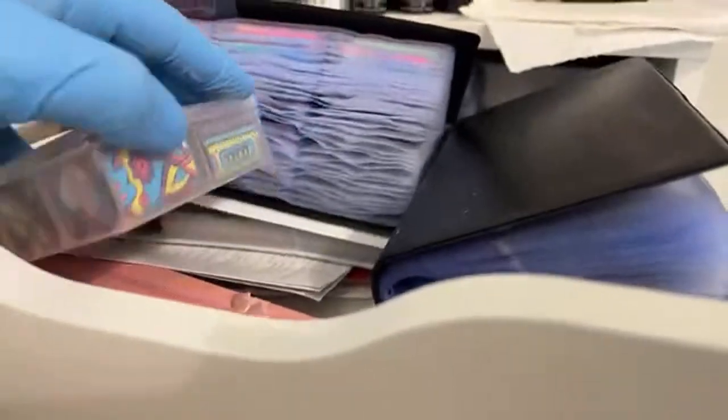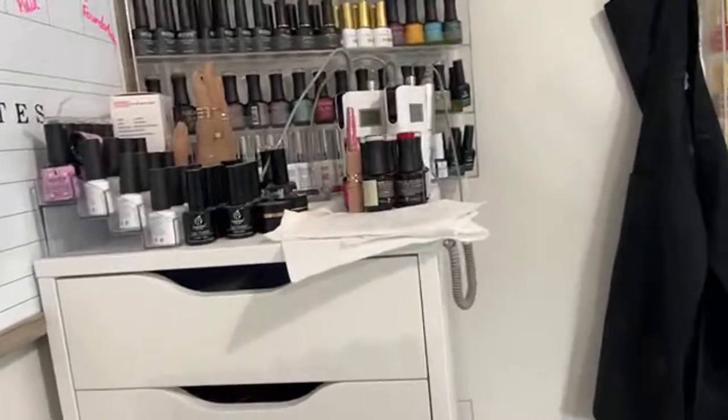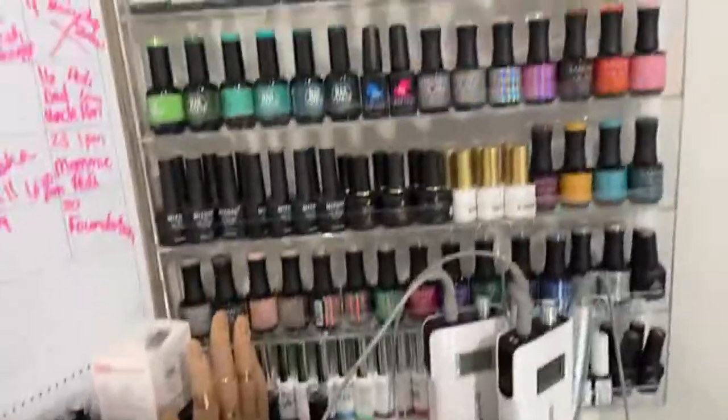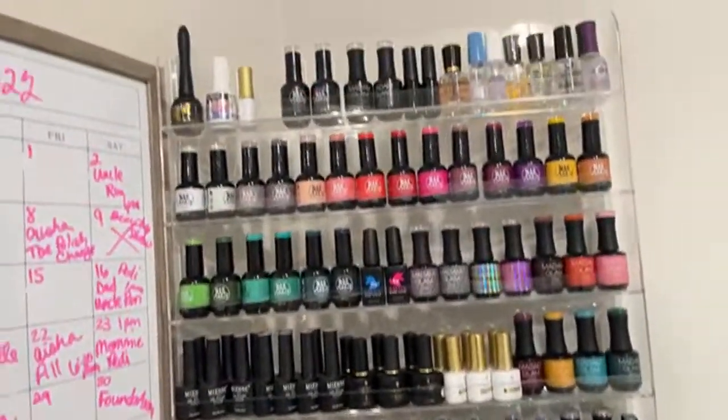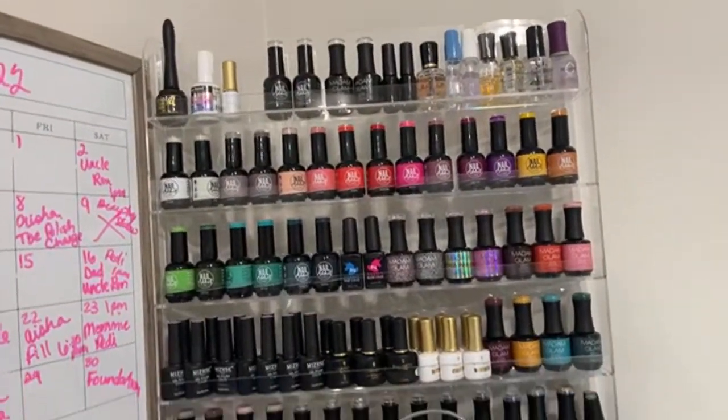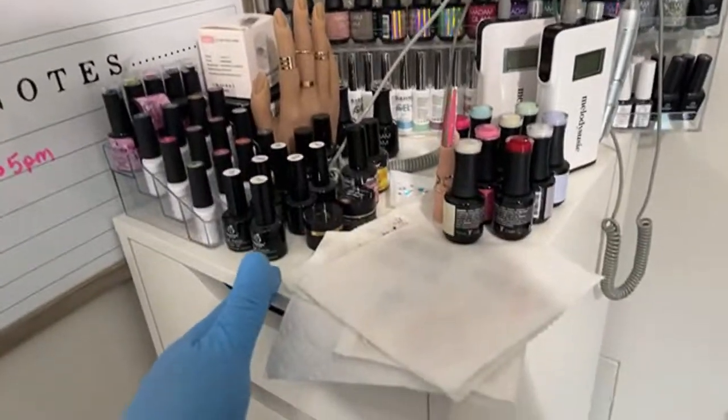Happy Tetris. And then my nail foils and stuff is in here and whatnot. So, that's what I'm like. And not to mention, I have these polishes that I need to. I have no room. Did you say you need?